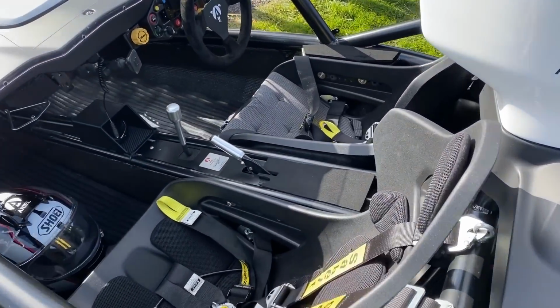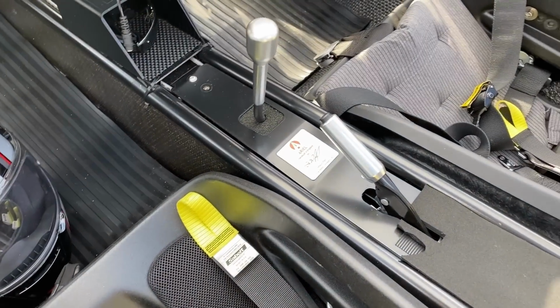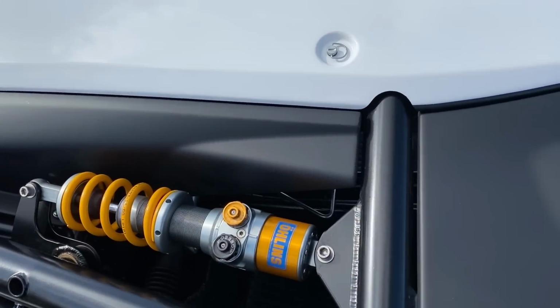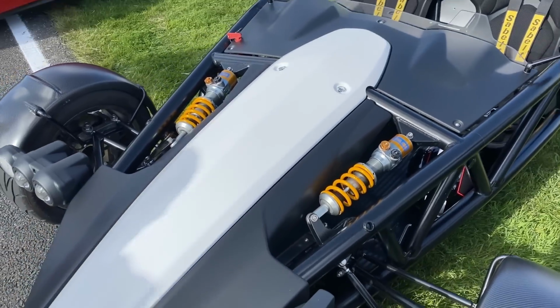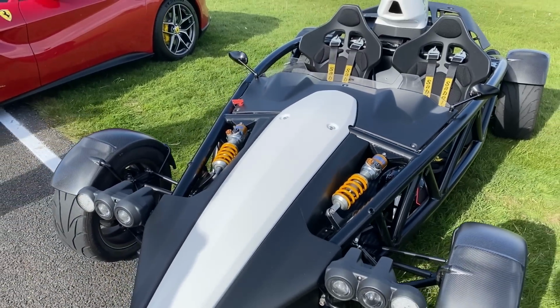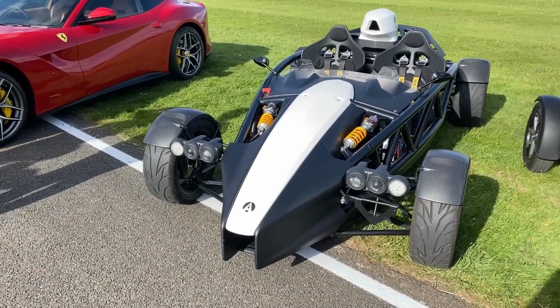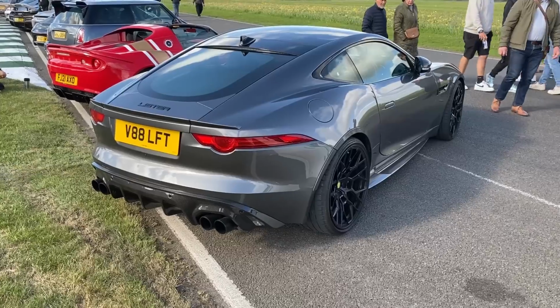I mean, again, basic, proper track action, all of them signed off, hand built in relatively small numbers. Everything's on display here. If you want to see how a car works, then it's pretty much all there for you to have a look at. But yeah, that is also an incredible machine. Great, probably around the Goodwood track, I imagine.